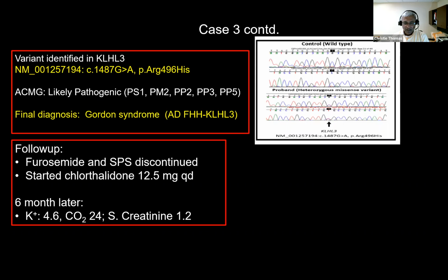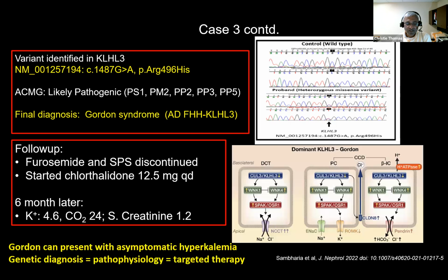The nice thing about making a diagnosis of Gordon syndrome is that there is specific therapy for it, very simple, inexpensive therapy, and that is to switch them from a loop diuretic to chlorthalidone, which is a diuretic of the distal convoluted tubule, the site where the Gordon syndrome defect originates. And it is a very effective and simple way to treat this condition. And you can see follow-up in 6 months, normalization of his potassium. So it's helpful to make a genetic diagnosis because you can target therapy based on the pathophysiology, which is directed by the genetic diagnosis.